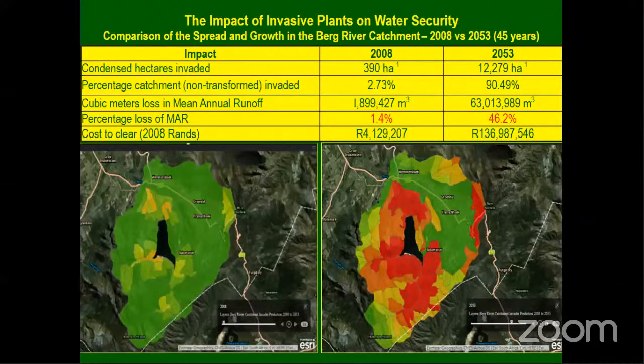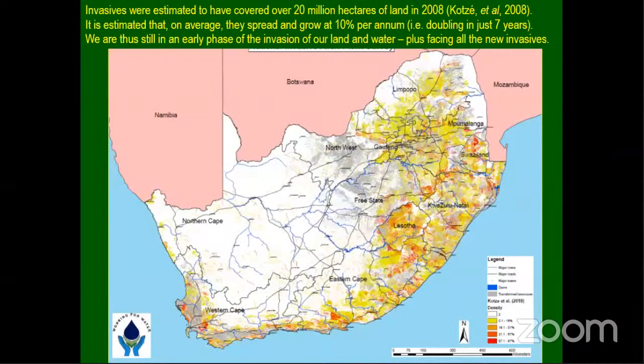So on the left was the estimate of the hectares cleared and the impact on mean annual runoff of 1.4% in 2008, and left alone could increase up to 46% of the impact on mean annual runoff. And it's simply unaffordable. We cannot afford that for water security, aside from the importance of water for biological and ecological functioning, to allow catchments to get into that state.